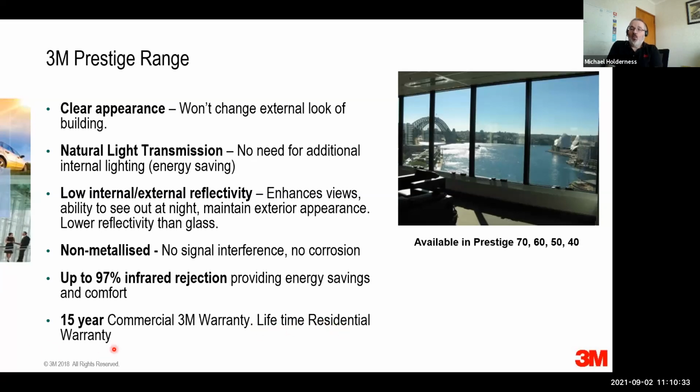a warranty on it. We had one where a couple came to us about 30, 40 years later saying, oh yeah, the film's not looking that great. Here's the warranty card and here's the receipt. So we paid for all the window film to be replaced. Yes, it does happen. Very rarely, but it does happen.